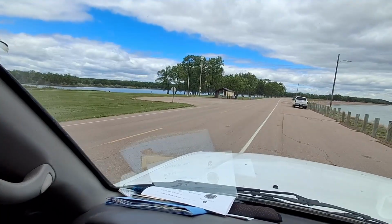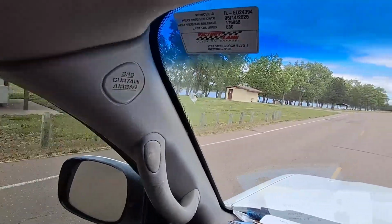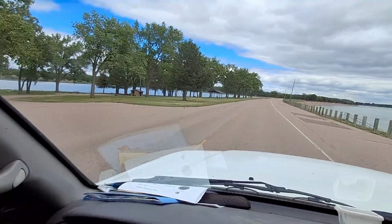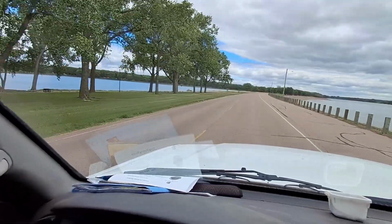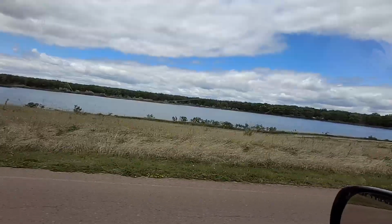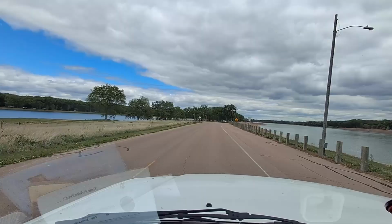It's very popular with the fishermen. Looks like there's electric there, if you need to park and plug in for a time. I'm always on the lookout for free electricity. We'll drive out to the end of the point. See, on the other side of the road is maybe the original channel. When they built this point, they filled all this in when they built the dam.